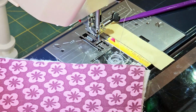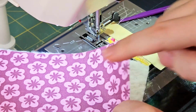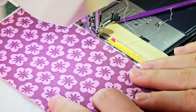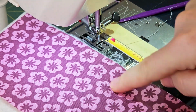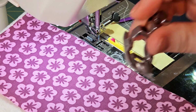When you start adding more layers, and I'm talking about the quilting step, you've got your quilt top, you've got this fluffy stuff, it's called batting, and you've got your backing. As you're running it through your machine, your bottom fabric might be pulled at a different rate than your top fabric, which can result in bubbles and tucks in your quilt. And that's where a walking foot comes in.